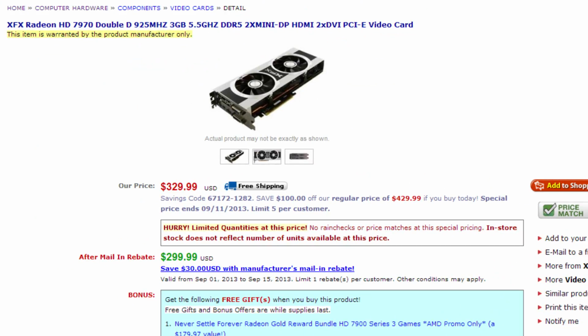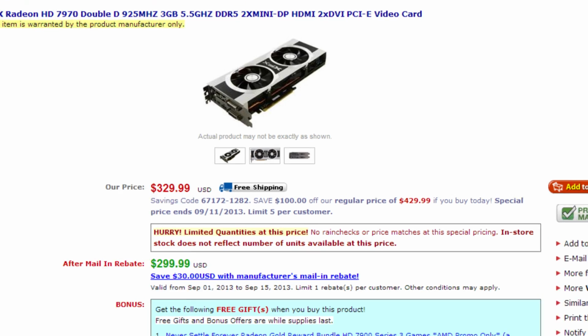You got an XFX Radeon HD 7970 Double D, 3 gigabytes on that for $299.99. You're saving $130 on that. Plus, you get AMD's Never Settle bundle, which means you can pick 3 games that you want, including maybe access to upcoming games. So if you don't see any games there that you want, maybe save some of your codes, because they're going to be updating it as time goes on.